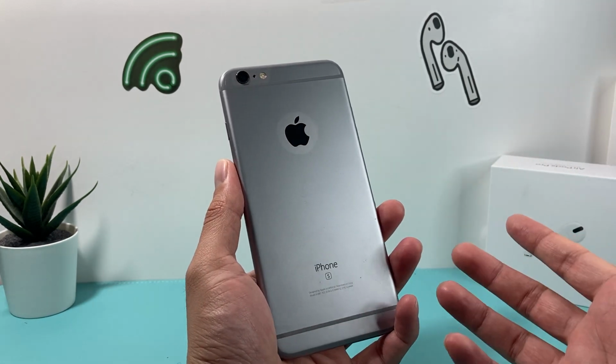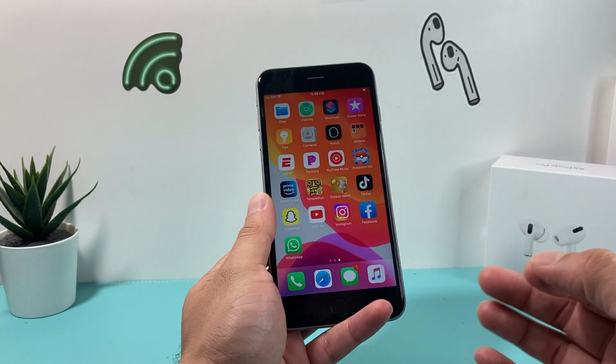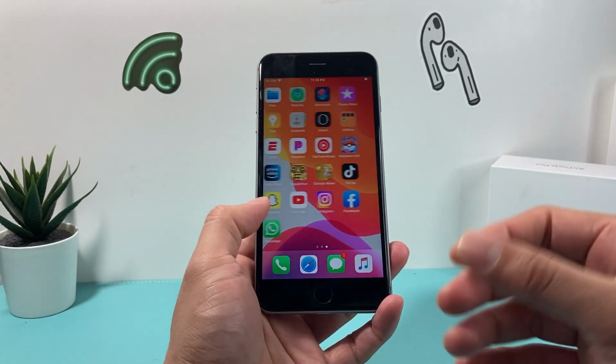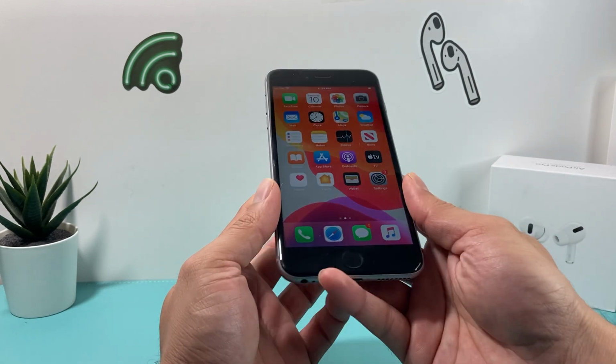Now this phone has made quite a run. It's going to be hitting 8 years in a couple of months in September, since it was released in September of 2015. So you'll find a lot of amazing things about this phone, and we're going to discuss what makes this phone great. But before we do that, let's talk a little more about some of the facts about the iPhone 6s Plus.